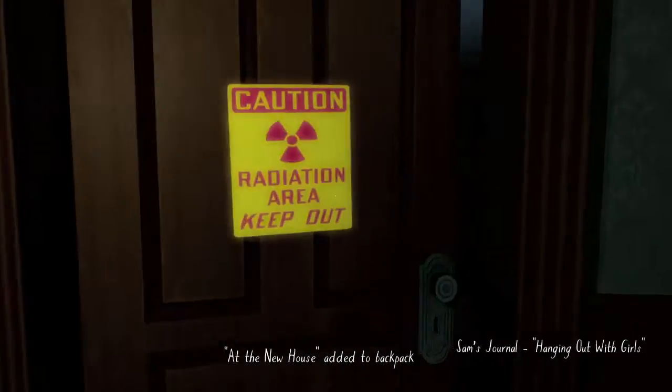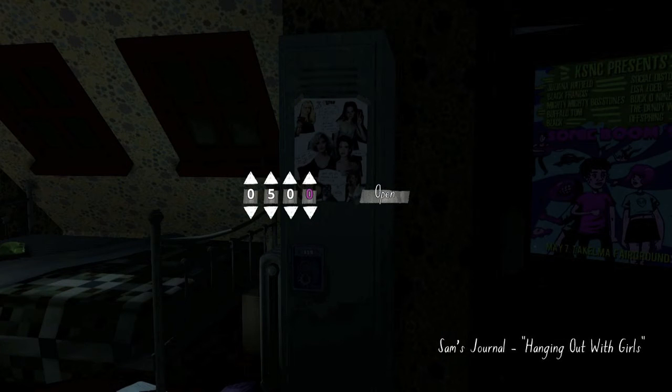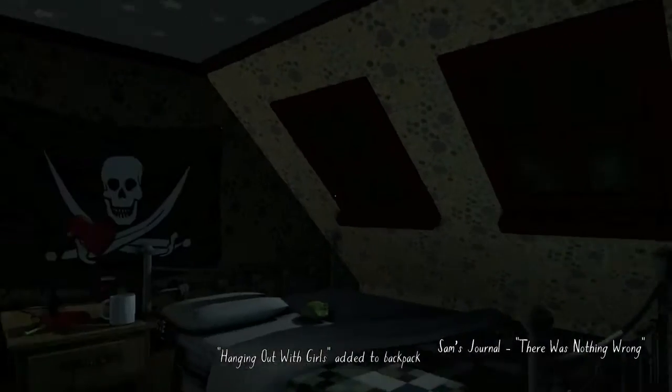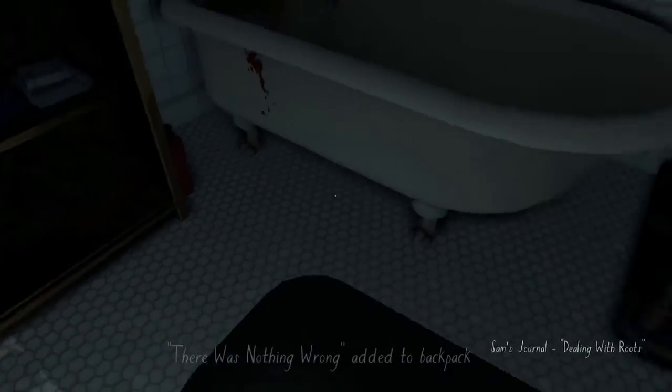The one on the right has the cassette tape behind it. Make sure you pick that up and throw it away. Enter your bedroom, which is the room with the radioactive sign. Locker combination is going to be 0501. Open it up, grab the basement key as well as the photo. Open up this door and then head into the bathroom to grab the hair dye, and then just put it back.